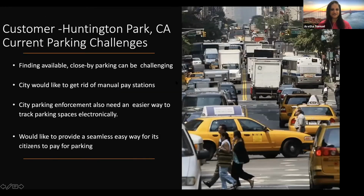We have a customer, Huntington Park, and because we are an IoT company, we thought IoT would be useful for solving their issues. Finding available parking for customers can be challenging, and the city would like to get rid of manually paying for spots. Also, parking enforcement needs a better way to track who paid. Basically they wanted their citizens to easily pay for parking.